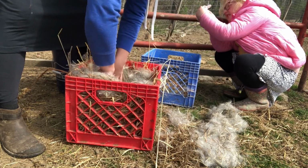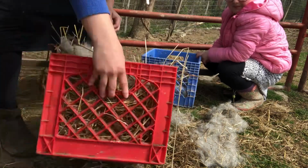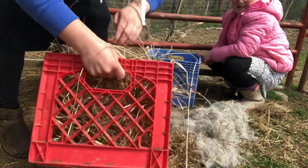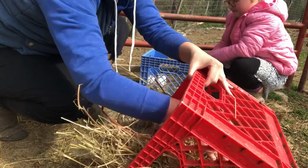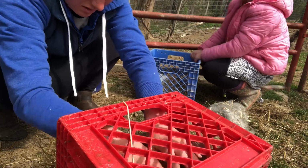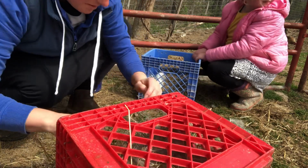I'm gonna turn this sideways. Actually, I'm gonna turn this a different way. I'm gonna lay it on its side so they can get out. And put just a little hay on the top here. Or a little fur, I mean, on the top.